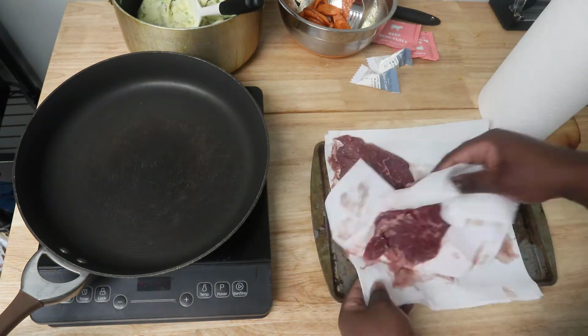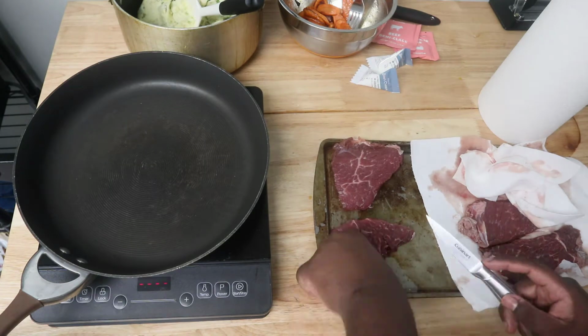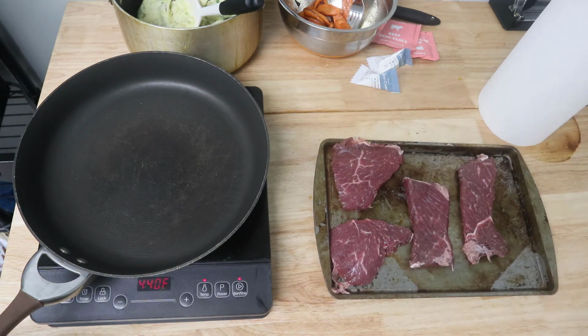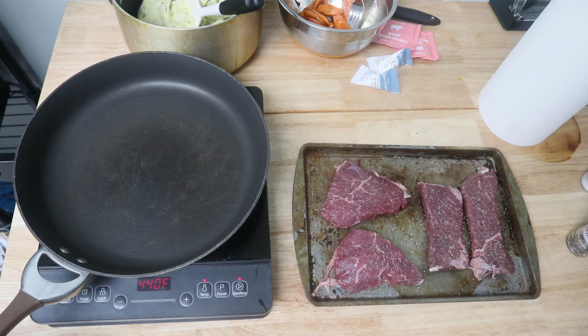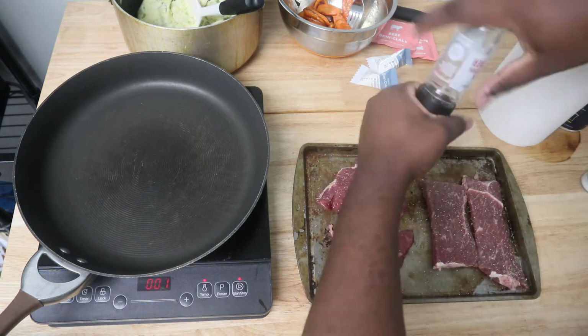So what I decided to do, and as I said, you don't have to do this, but it's what I opted for, is I tossed them in a bowl with the olive oil, salt, and pepper first and then transferred it to the pan. These two tweaks were really the only ones that I would suggest. Everything else pretty much went according to plan.